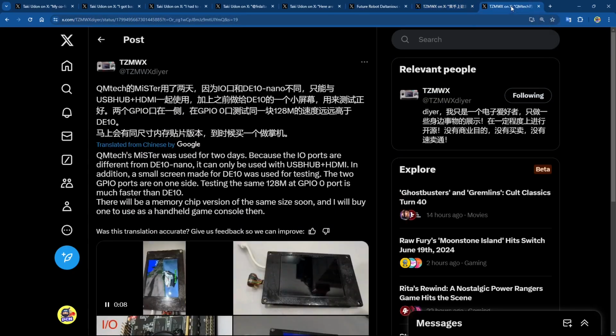Right, okay, and let's have a look at this final tweet before just discussing some stuff and ending this video. Another tweet here: QMtech's MiSTer was used for 2 days. Because the I/O boards are different from DE10 Nano, it can only be used with USB hub plus HDMI. In addition, a small screen made for DE10 was used for testing. The two GPIO ports are on one side. Testing the same 128M at GPIO 0 port is much faster than DE10. There will be a memory chip version of the same size soon, and I will buy one to use as a handheld game console. Okay, interesting.